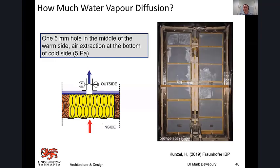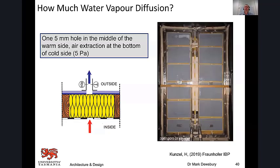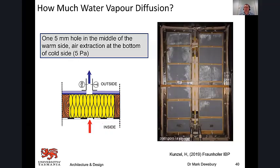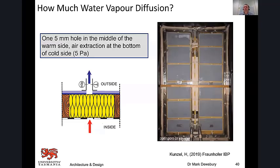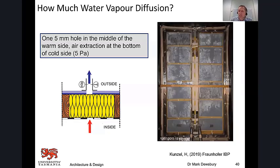So how much is too much, or how much is good? And so really to drive home the point that we don't stop condensation, this is a test wall. What we're seeing on the right-hand side is the outside face of the test wall. This wall has a 5 millimetre drill hole in it. And we can see here on a daily basis, when it gets cool each evening, the moisture forming on the inside surface of the outside plane.